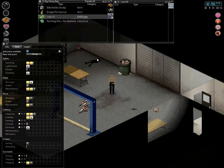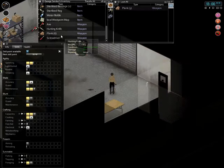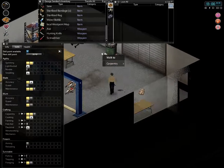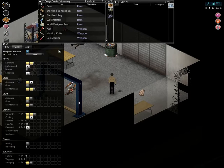Sorry, no logs. Dump the logs down here somewhere. Alright, so what do we got? What can I build? I can build a floor crate. No, I can't, because that needs one more level. Damn it!